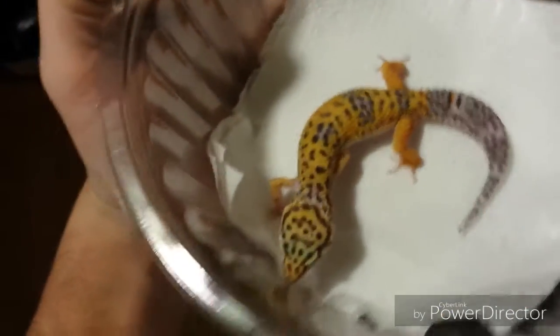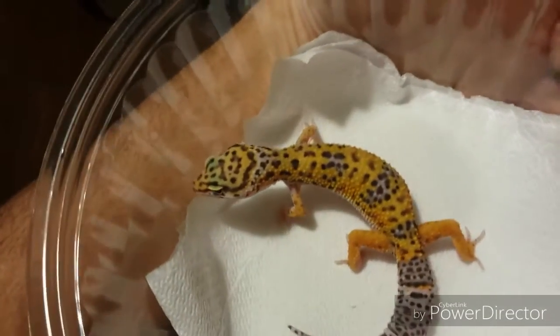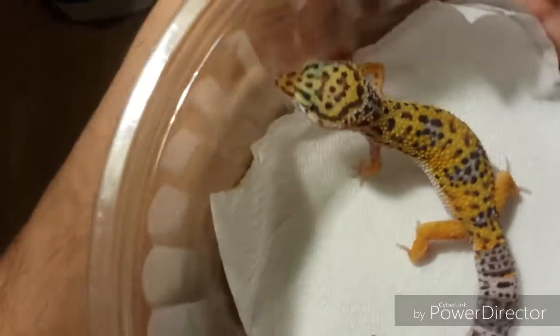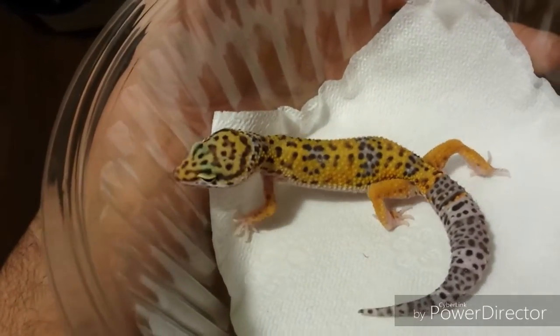I'm inside right now, the sun's down, so this is pretty dull lighting, but this thing looks pretty awesome in person. Still has a little bit of green around where the pattern used to be, but other than that, it's pretty bright.